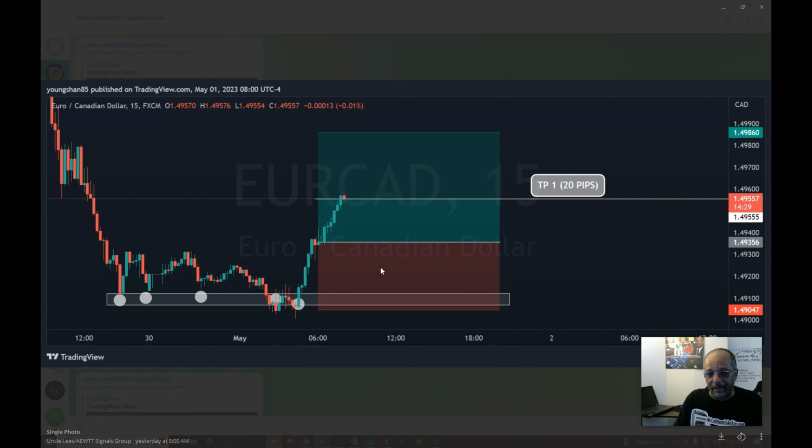Okay. And another thing over here, stop loss in red, entry in gray, take profit 1 in white. Okay, so we got red, gray, white.